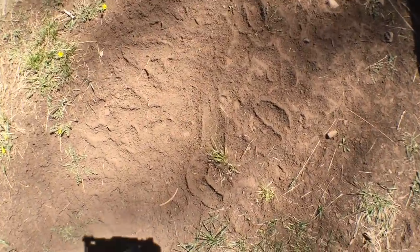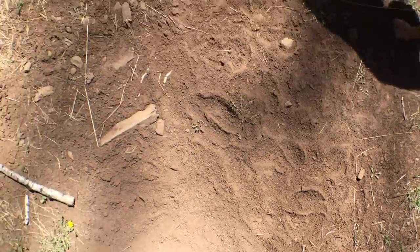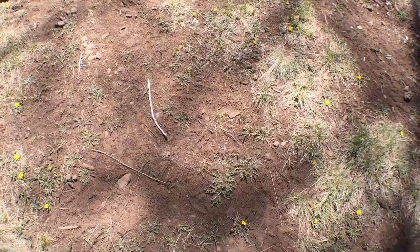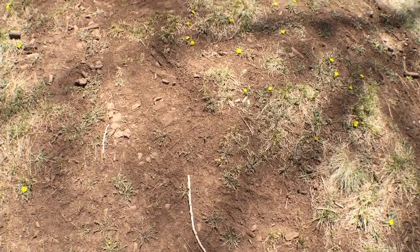So all along the trail here, I've been noticing elk hoof prints. This is a pretty busy thoroughfare, I'm sure, for all sorts of wildlife. Here's another one up here.